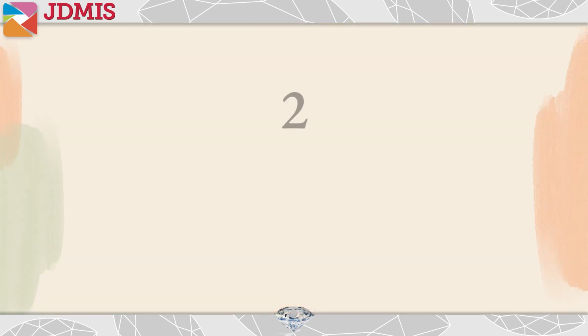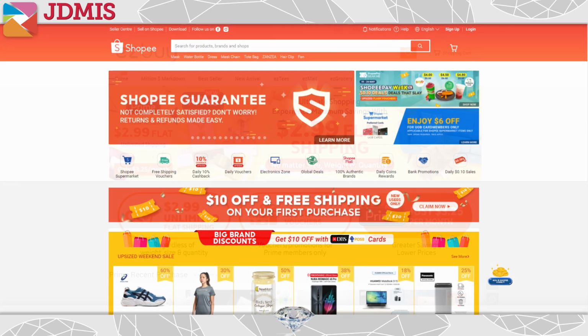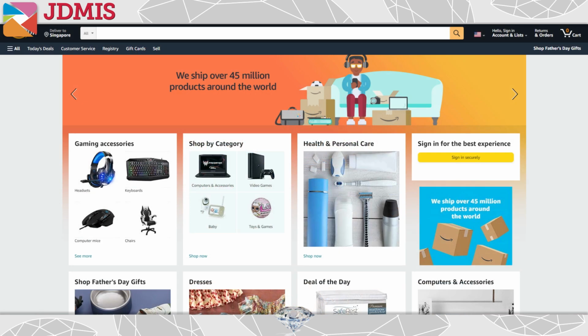So not everybody has access to specialty jewelry supply stores in their city. And often your local jewelry supplier may not have every tool or supply everything that you need. So where else can you go? Purchasing from online marketplace resellers is one of the things that many of our students find is where they go for their supplies. And in Singapore, this includes sites like Lazada, Shopee, EasyBuy, Taobao, and even Amazon Marketplace.